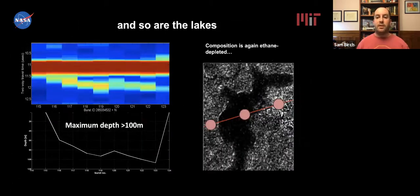So this is Winnipeg Locust again. And when we measure their depths, they're all hundreds of meters deep and they're all methane rich. All that ethane that should be there that everyone predicted seems to be missing. Where it is, maybe it's deeper down in the groundwater, but truly it's another one of Titan's mysteries.